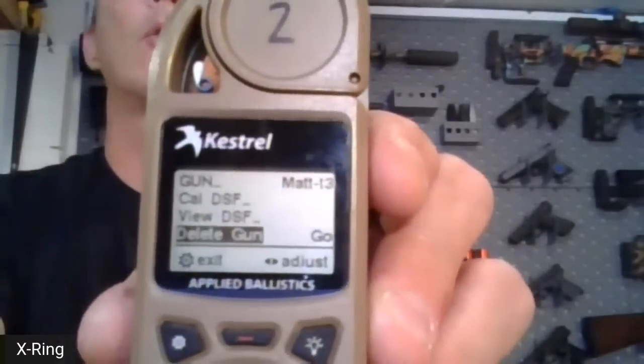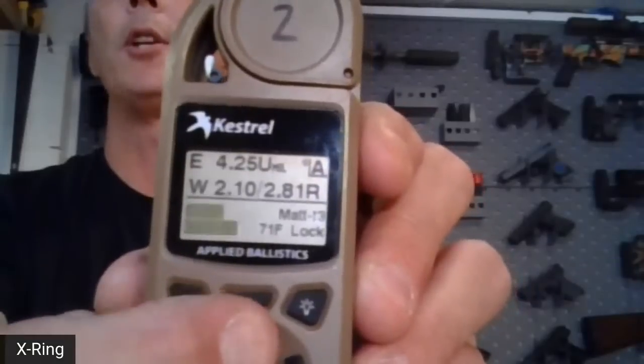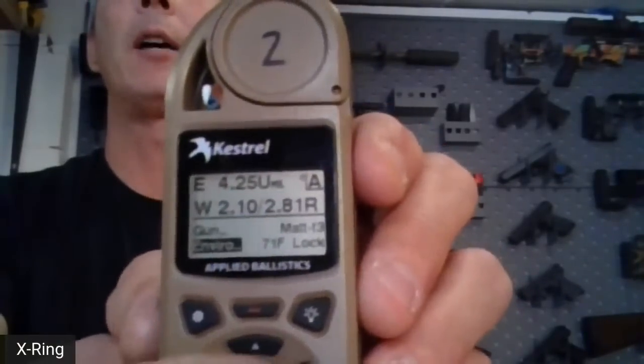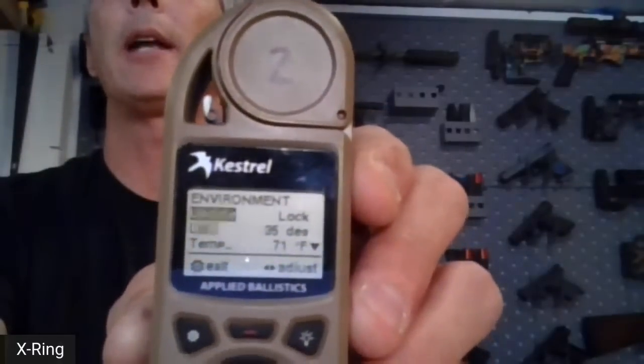Now we're going to keep on going down. We can delete the gun. I'm not ready to delete Matt yet, just yet. So we're going to delete it. Environmentals, we haven't covered this yet. So far we covered target, we covered wind, we covered gun. We're getting into environment. When you get in the environment, you can lock it, unlock it, you can select it if you want, and you can see latitude, temperature, pressure. And guys, you're going to see pressure changes huge differences between shooting on the East Coast and shooting out west with barometric pressures.